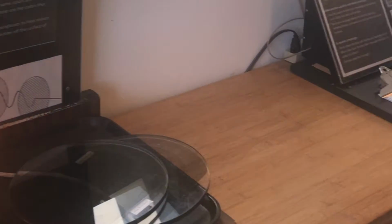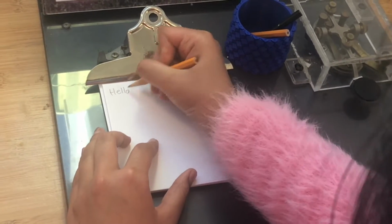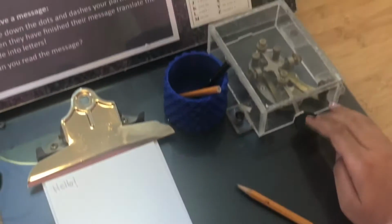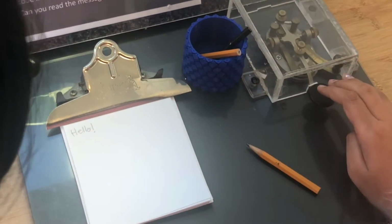Now we came to the Telegraph. My sister was sitting on the other side, and I had to write a message to her using Morse code, which is a code used to communicate with a telegraph. I'm going to send my sister this message. Hello. I'm going to spell each letter using Morse code. On the other side, my sister will receive my message and she will write it down on the piece of paper.